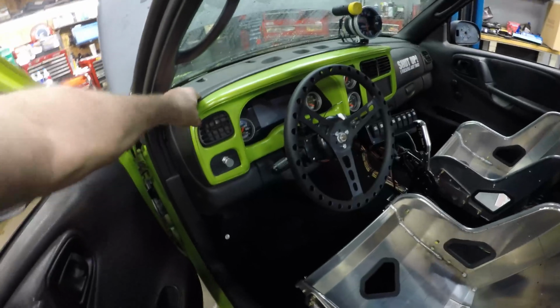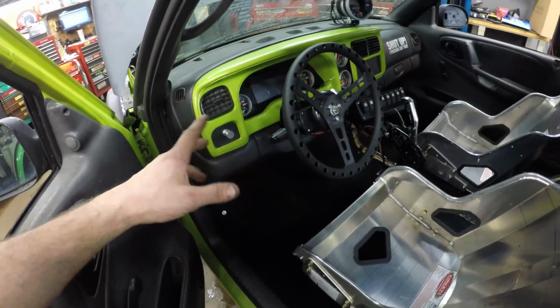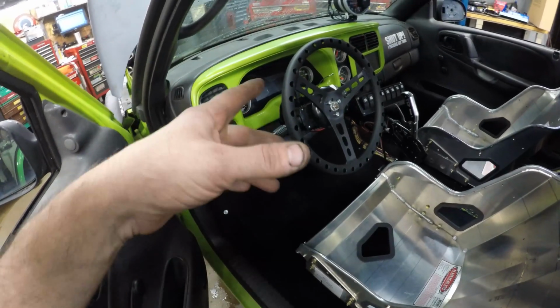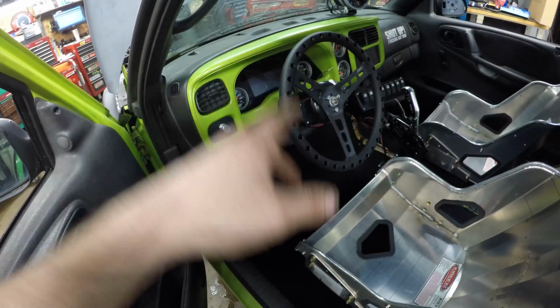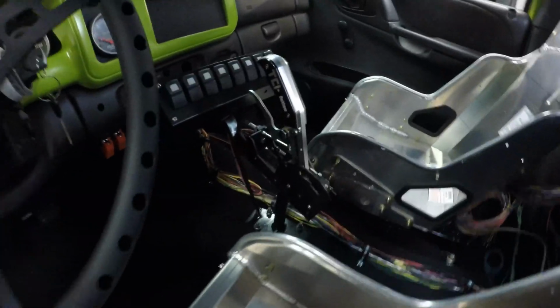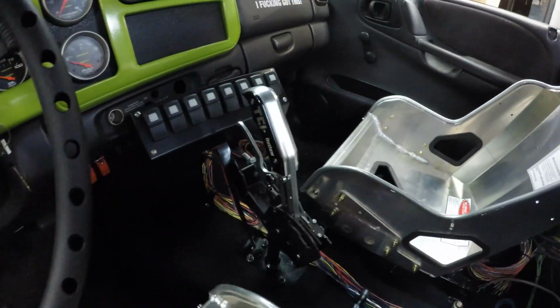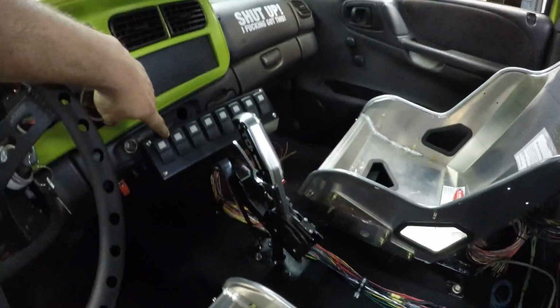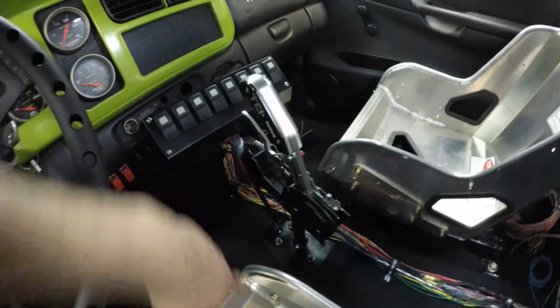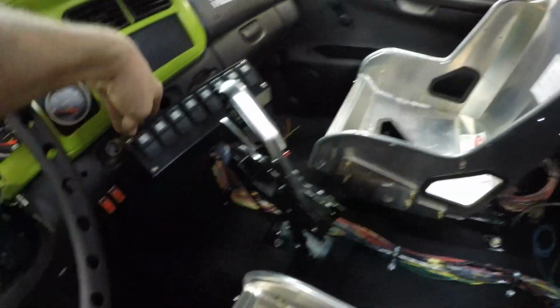So I could pull this whole dashboard out with about 5 or 6 bolts and it doesn't weigh anything. I can have this whole dashboard out of this truck in probably 10 minutes. My TCI Outlaw shifter with my Autometer track rocker switch panel. I made the bracket that holds that. You can see it's nice and solid.